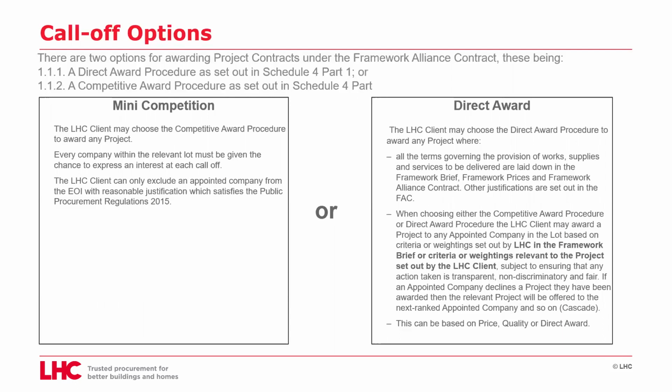However, a client can exclude an appointed company from the expression of interest stage with a reasonable justification in accordance with the Public Procurement Regulations 2015. A direct award can be based on a particular appointed company being on top on either price, quality, or value for money, or a combination of the three.